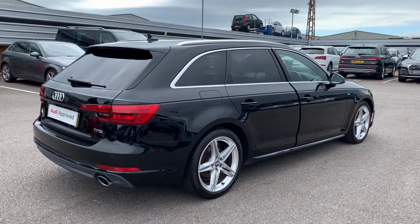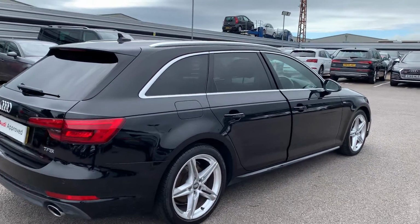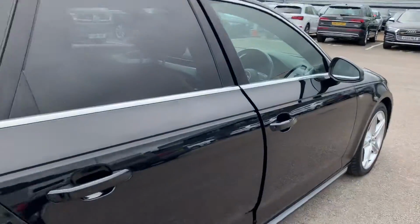Now this is an Audi approved used vehicle, so you will get a minimum of 1 year's warranty and 1 year's roadside assistance from the manufacturer.